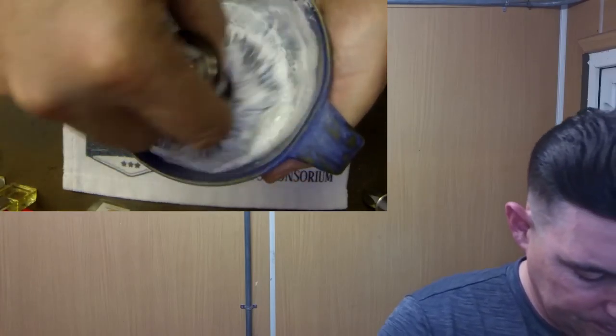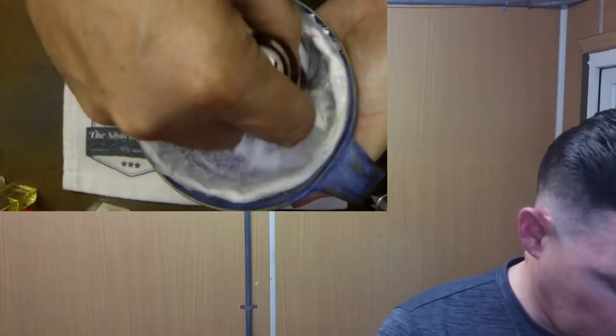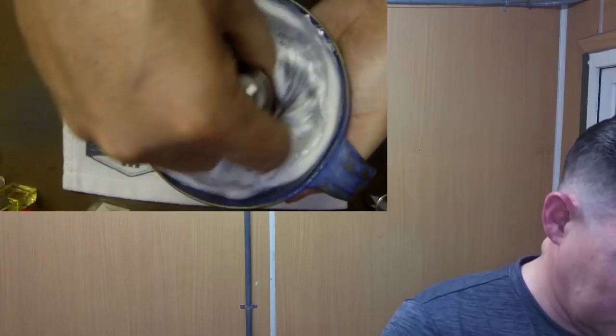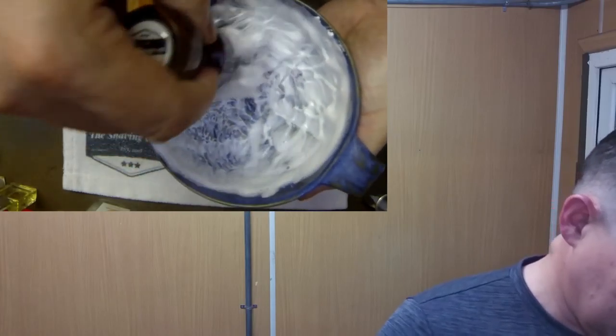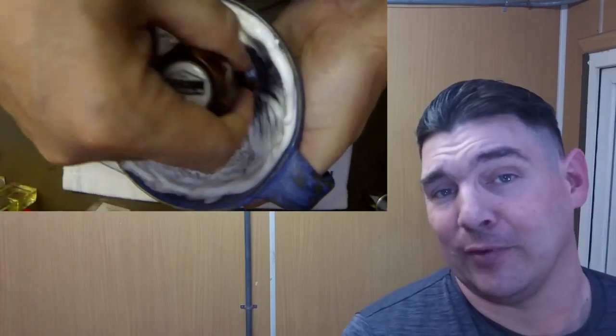We put a thin water bottle cap full of water into the shaving bowl. Again, I don't have my trusty spray bottle. Hopefully that'll be remedied here in the next couple of months. They're not readily available out here.